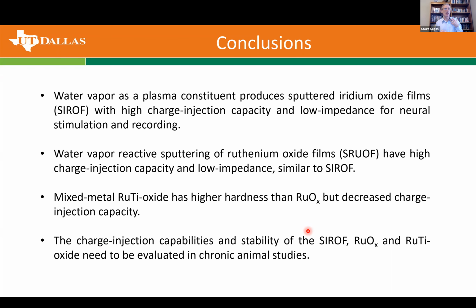And we find it's the same for ruthenium oxide as it was for iridium oxide. And while the jury is still out on the ruthenium titanium oxide, we know we have decent charge injection properties, but we do have to think about whether the trade-off of adding titanium is worth it. We don't know yet whether the titanium addition is necessary or not.